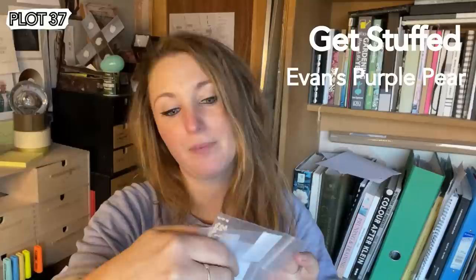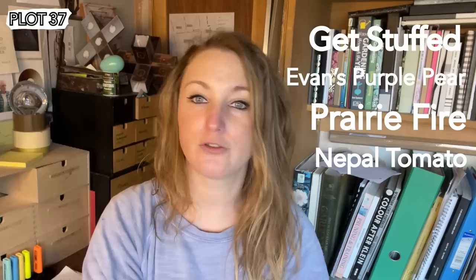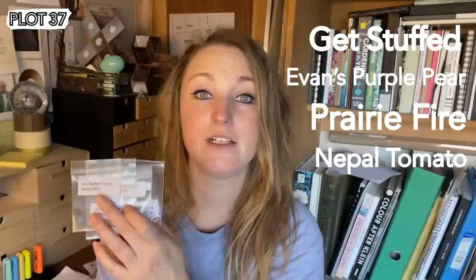So these ones, I've also got Get Stuffed, Evans Purple Pear, Prairie Fire, Nepal Tomato. Oh, and that's Japanese Black Trifele. I've got that one, that's a go. Definitely doing that one. So these ones haven't been decided on yet. If you've got anything to say about Get Stuffed, Evans Purple Pear, Prairie Fire, or Nepal, hit me in the comments. I'll make a decision about them with Mum. Oh, there's probably a whole other box of tomatoes around here somewhere as well, man.